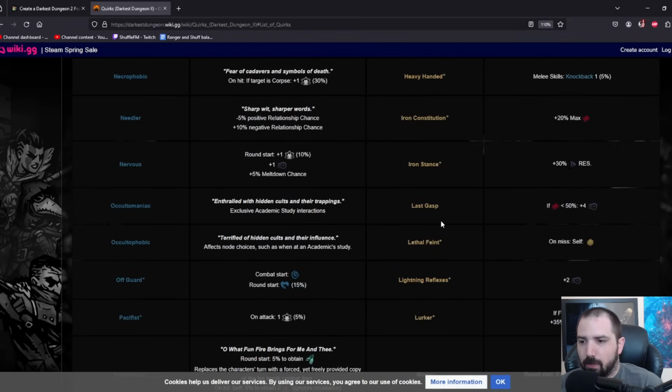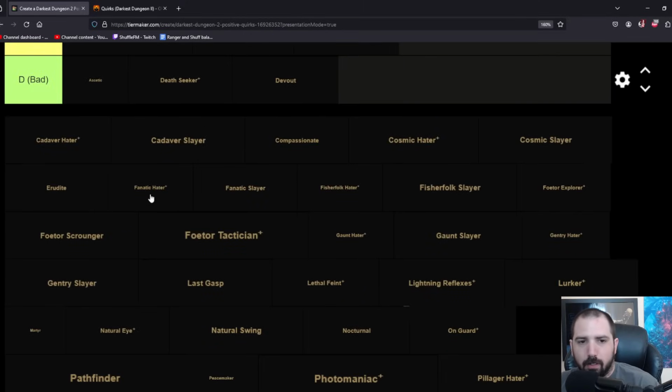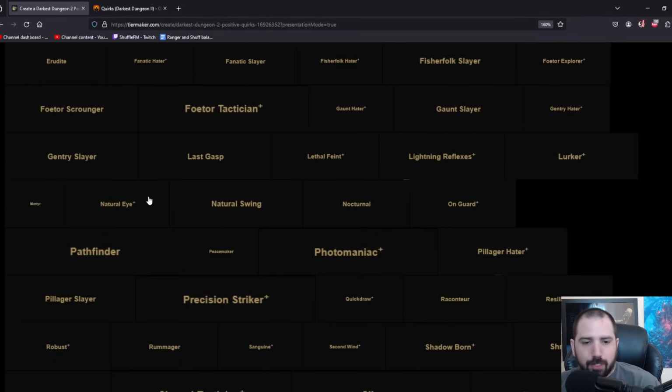Last Gas. If you are under half health, you get 4 speed. This is bad, because usually this was the argument for it in DD1, but it wasn't as prevalent as it is in 2. And in DD1, people said it was bad because you get your turn sooner, outroll your healer, and then die to a damage over time if you are on Death's Door.